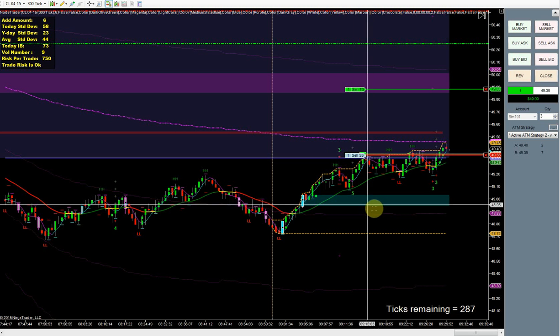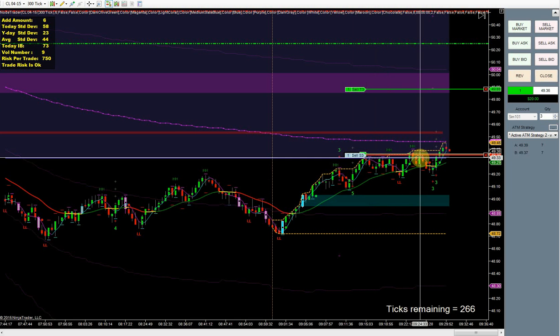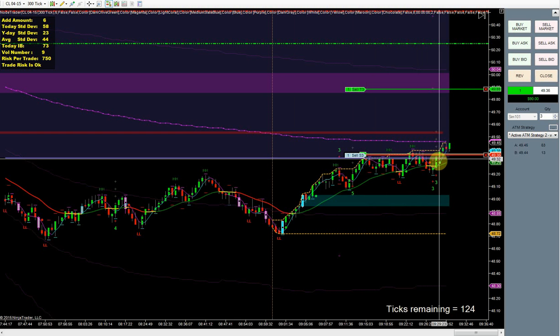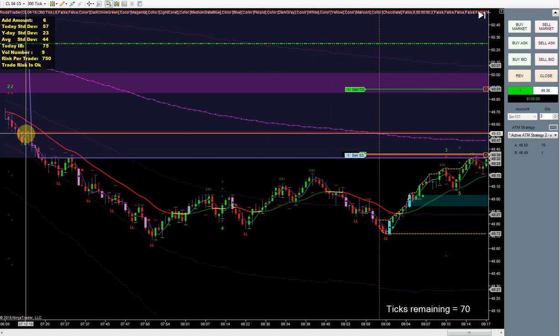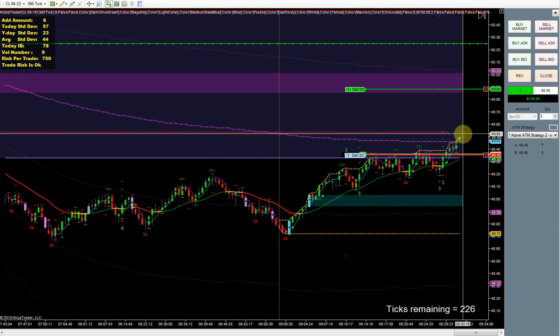I'm not giving this a lot of room at all, folks. And the reason being, this high volume node is here. And even though it did push through it, I'm not sure if it's going to have enough gusto to actually decisively push through it. And then we have this low volume node here. We'll see if the market's able to push through that as well.